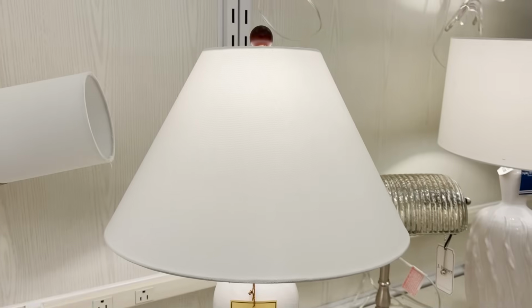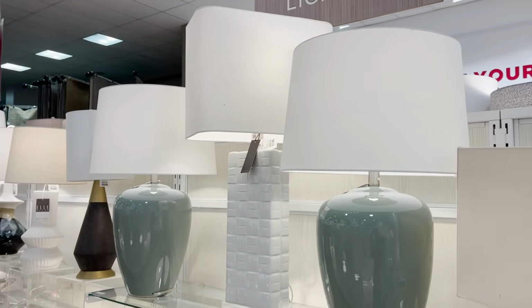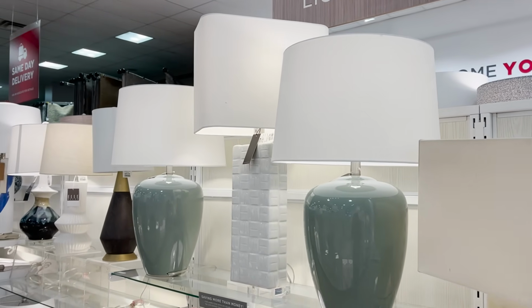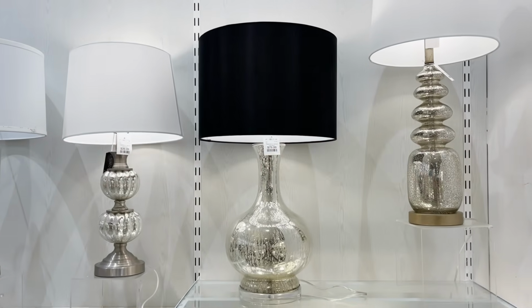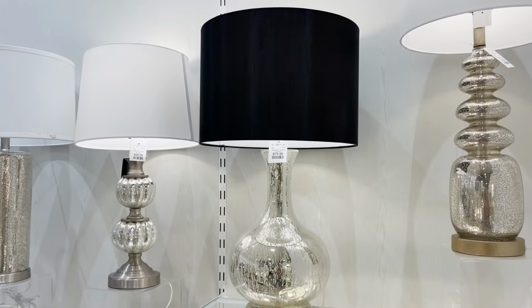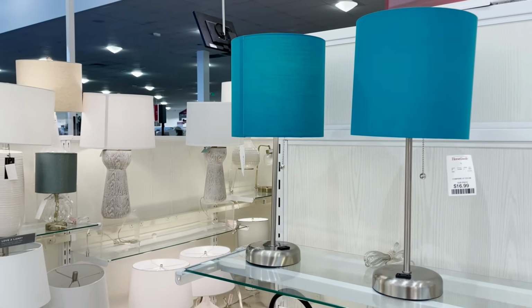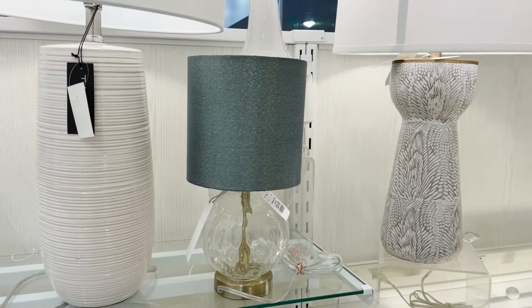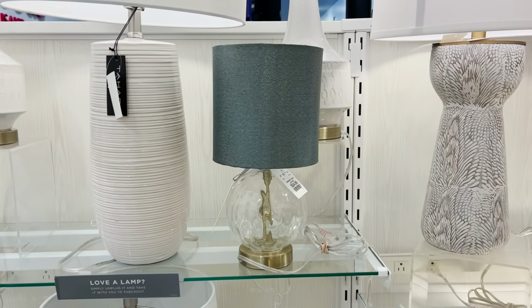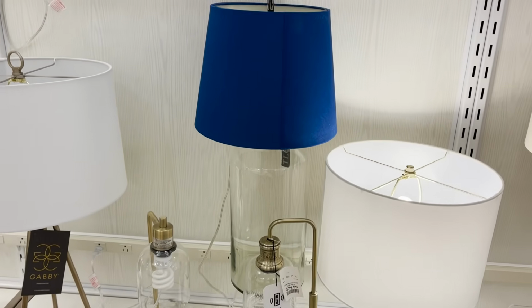Now, we're getting into all the specific details, but I think we should stick to white lampshades. If you're going to buy any lamp at HomeGoods, make sure it has a white lampshade, not a black lampshade or any kind of dark color. It's not going to give off as much light, and it just has this heaviness to it. And sometimes these lampshades actually change the color of your room and reflect that color onto the walls. So it's a little much. It's something that I think you might regret, and it's something I would absolutely stay away from on your next shopping trip to HomeGoods.